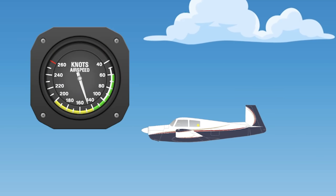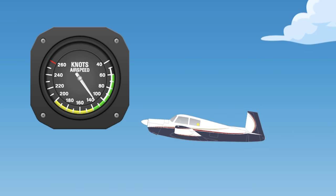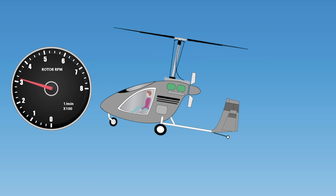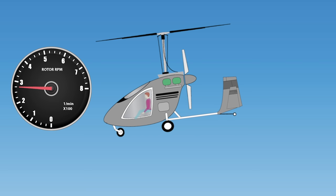There's one other peculiar aspect of gyroplane aerodynamics. In an airplane, if you load the wings by pitching up, the airplane slows down. In a gyroplane, it does the same, but the rotor speeds up because of what's called coning. The rotor's effective diameter decreases like a spinning ice skater pulling her arms in. But the reverse, unloading the disc with aggressive pitch down, causes the rotor to rapidly lose speed. And if this is overdone with sharp negative G at low altitude, it can be unrecoverable.